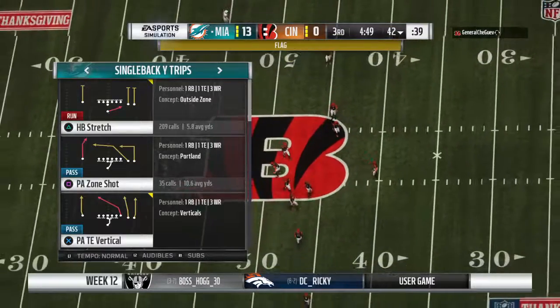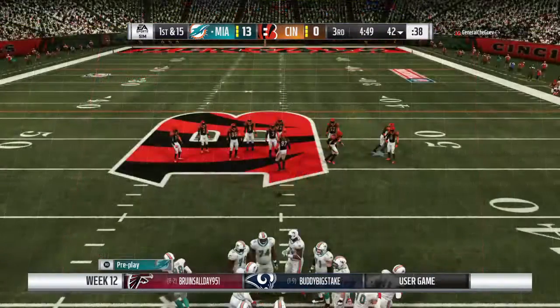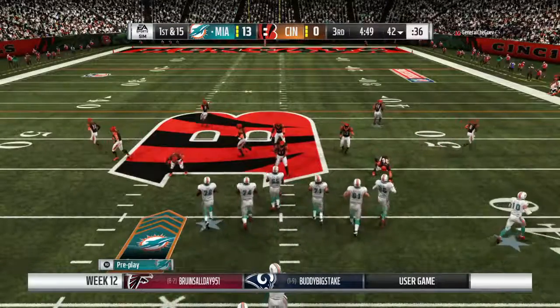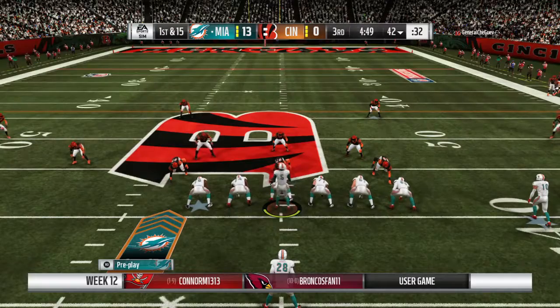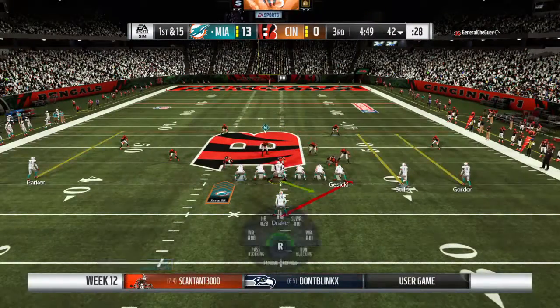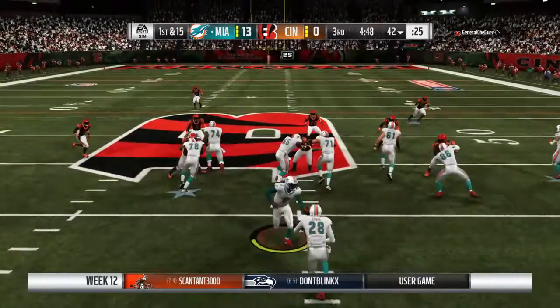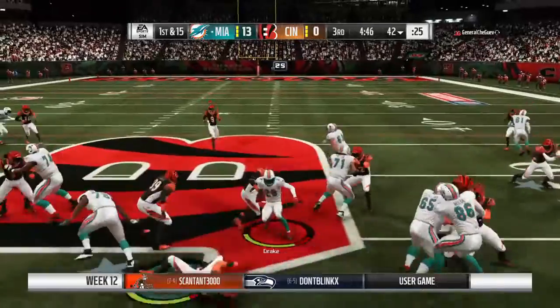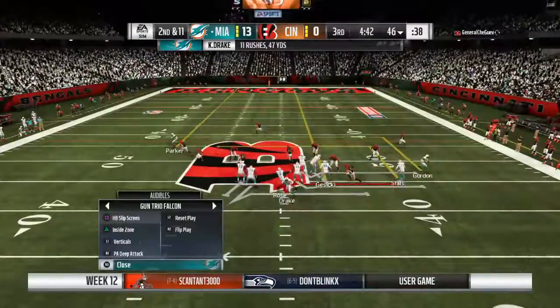And that'll set them back 5. Now they need 15 yards on this series after the delay of game. 1st and 15. Set! Blue 90! Blue 90! They stay on the ground with Drake, and he'll take this for about 4 up to the 46-yard line.